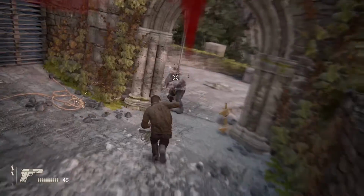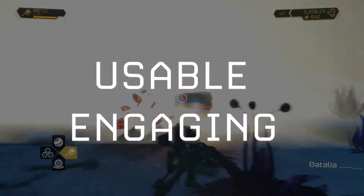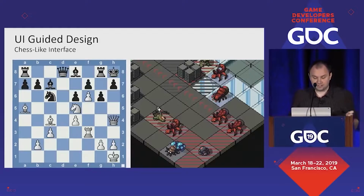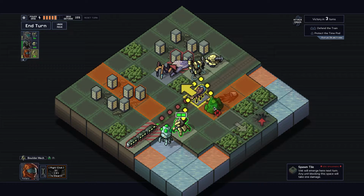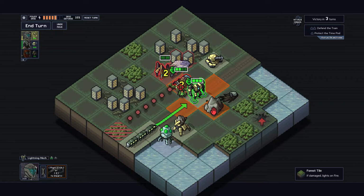The answers to those questions can be obtained if we think back to some of those core pillars of UX design, usability and engageability. As I said, the team wanted a streamlined UX/UI that didn't require players to sift through numerous menus or pages upon pages of information. In tandem with the telegraphed attacks that they were so committed to including, this proved to be perhaps the most influential factor in the game's design.